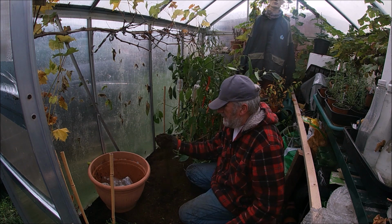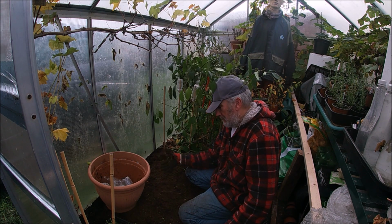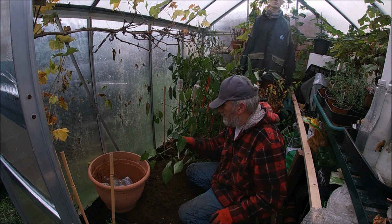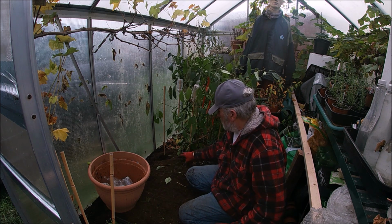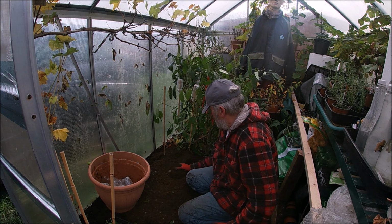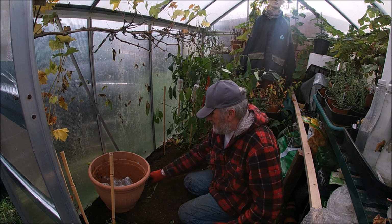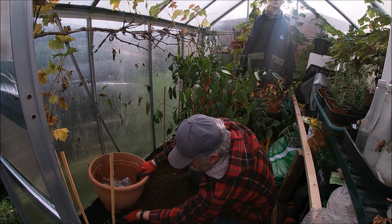I'll end up doing is taking this stuff out, half of it out, and putting it into my beds, and the rest of them we'll top dress with new compost before we grow anything in it. But like I say, it's taking me slowly, having to go through it.